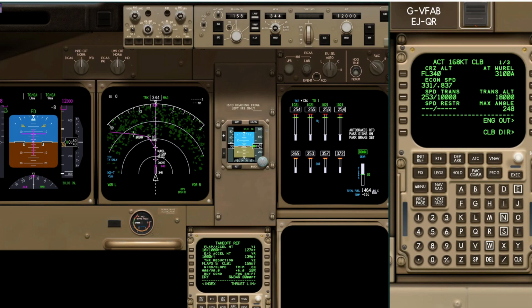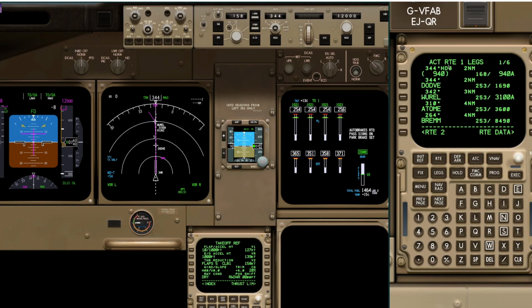The example he used was 3,000 feet at 5 nautical miles away. This is the routing we had from Seattle to Anchorage on that line flight I just did. We have the Bangor 8 departure in there, climbing to 12,000, departing runway 34 right. On the legs page, we have a 344 heading till passing 940, then we go to Dodvie, and then to Whirl, crossing Whirl at or above 3,100 feet. But that's 7 miles away, so we're going to have no problem doing that.